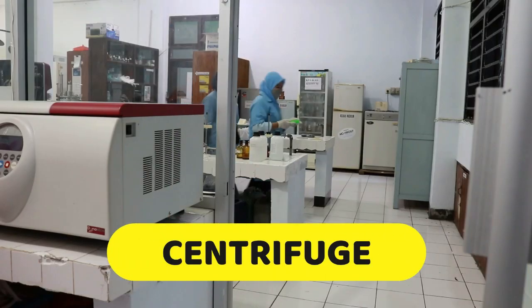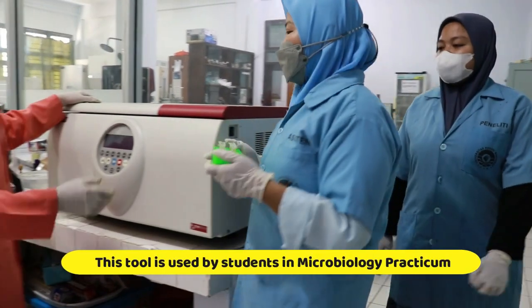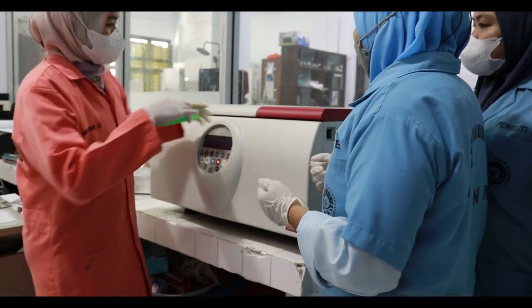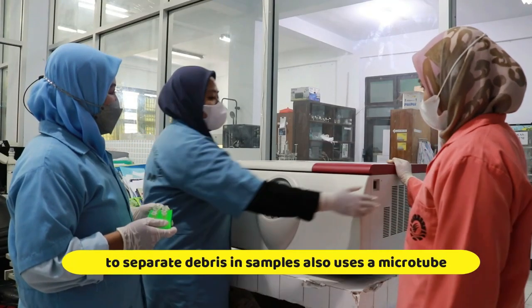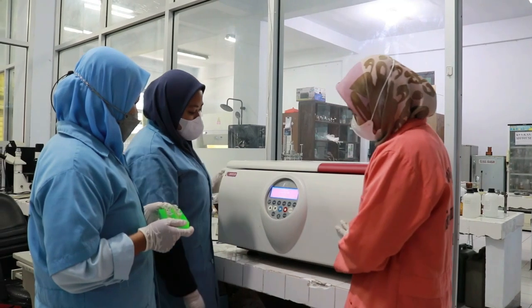Centrifuge. This tool is used by students in microbiology experiments to separate debris in a sample. In addition to using a centrifuge, the practitioner also used a microchip in this activity.